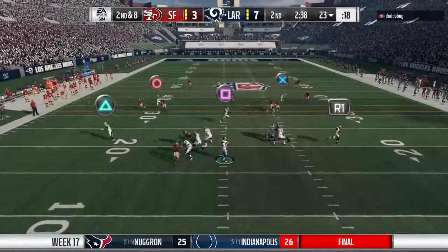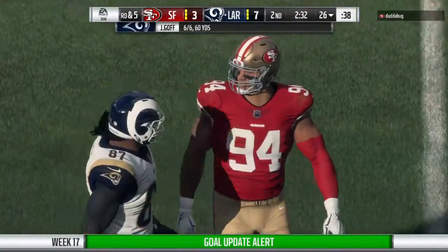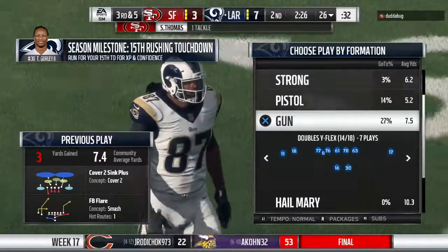Here's Goff now on 2nd down. It's a short one here, complete to his tight end. And he's able to get up here to the 26. Only 3 yards on the catch. It's 3rd down.